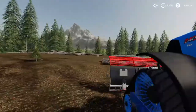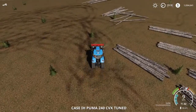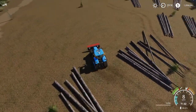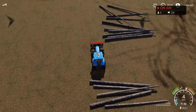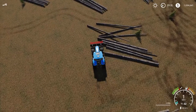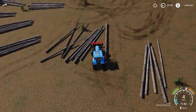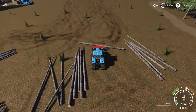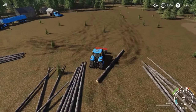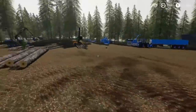Unless I can do it with a tractor here. I want to take two of these sticks out of this pile and put them with that other one because I put too many over here. So let's see if I can just do this. If not, I'll grab the 902. Might have to do one at a time. I'll just grab the 902. It's going to be a lot easier doing with that. And that's why I got it. Just leave that going.